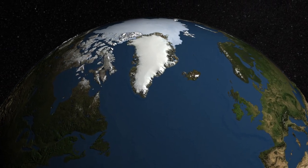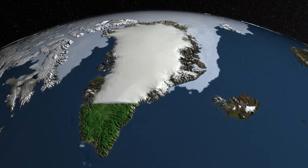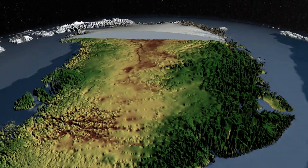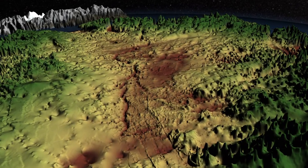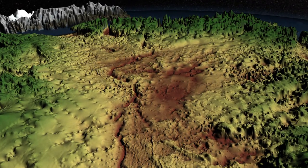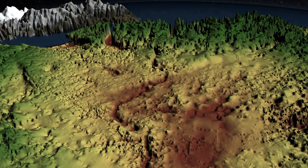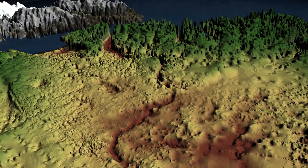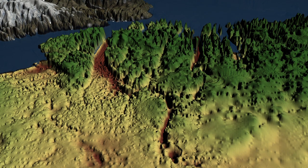Buried under a mile of ice, it's never been seen by human eyes. But using ice-penetrating radar, scientists have discovered a giant canyon carved into Greenland's bedrock. More than 400 miles long and up to a half mile deep, shown here is the dark brown groove in the center of the island. The canyon is thought to predate Greenland's massive ice sheet.